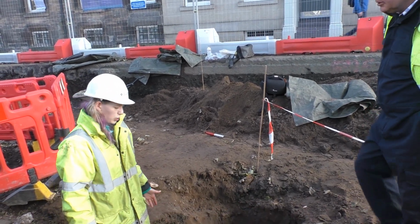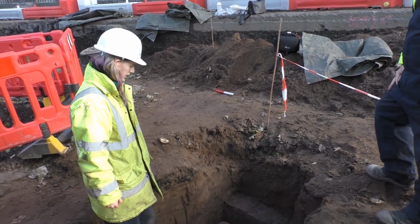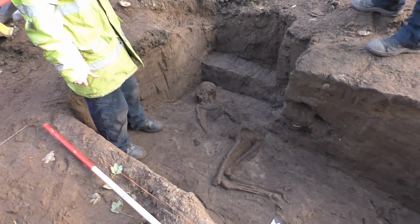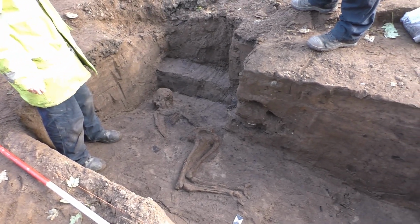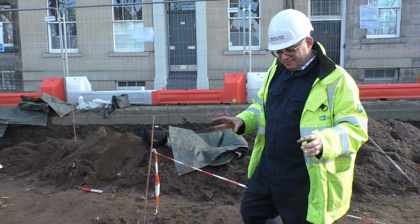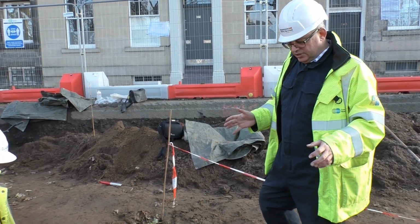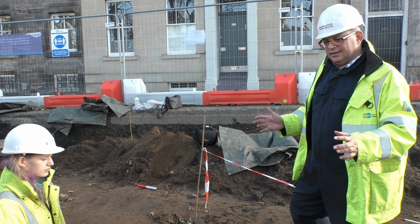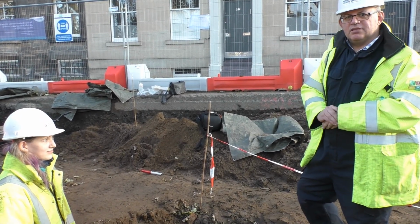There is no clear grave cut. There's no distinct soil here. So it does seem to be part of the feature, or at least put in around the same time. It doesn't really seem to be part of the graveyard proper, which is throwing up a whole load of possibilities of why we have essentially an adult dumped in the top of a large feature. Now, too early to speculate, but I'm sure people might think of a few reasons why it might happen.